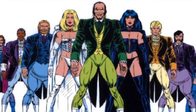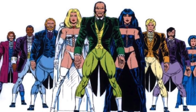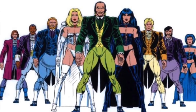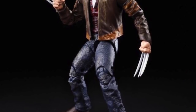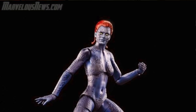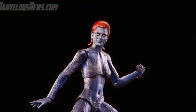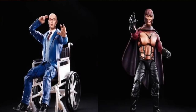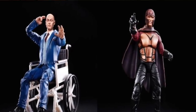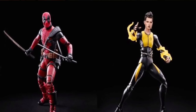Again, we'll have to wait until Tuesday to see, but it looks like one of the San Diego Comic-Con exclusives is going to be a Hellfire Club set. The other one should be movie-based, but again, I don't know what it is. And then I think they are also going to give us updates on the other X-Men movie stuff that they showed off in February, the Logan and the Mystique, and then possibly even the Deadpool figures as well. I believe at least the first set, the Logan and Mystique, and the Professor X and Magneto 2-pack are going to be going up for pre-order very soon, possibly that day or the day after would be my guess.